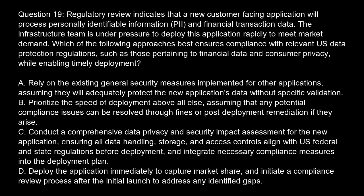Option A. Rely on the existing general security measures implemented for other applications, assuming they will adequately protect the new application's data without specific validation. Option B. Prioritize the speed of deployment above all else, assuming that any potential compliance issues can be resolved through fines or post-deployment remediation if they arise.